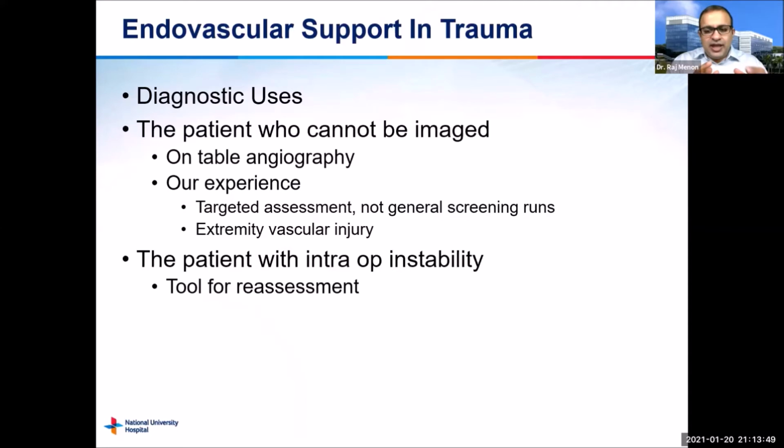I find that having endovascular access allows you to image patients or perform on-table angiography on patients who could not be imaged prior. For example, if a patient was in extremis before, you had to rush to theatre. Now you have tackled the first area, let's say the abdomen, but you still need to get some kind of data about whether there's any bleeding going on elsewhere.